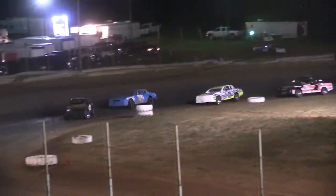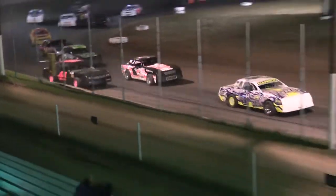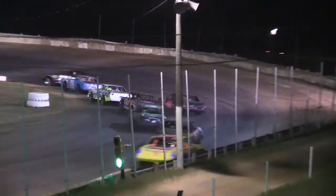Hamilton on the bottom of the 1W, going to hang on to the spot for now, but Simsick battling around the outside. Going to try to take it off of turn 4. Not going to be enough. Hamilton that time in the 4th spot.